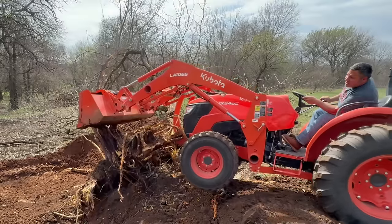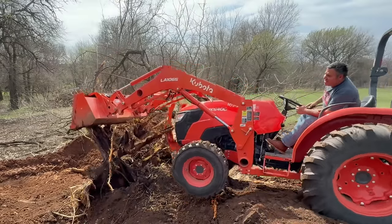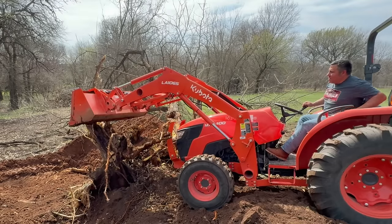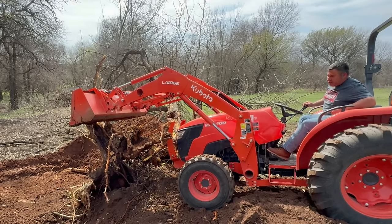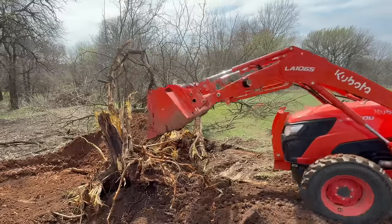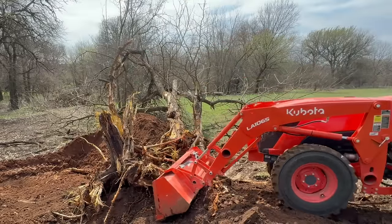There it is. There it is. Heck yeah. Don't come back on my tractor. Don't come back on my Kubota. Not today, not tomorrow. I'm going to get under you and you are leaving. I am evicting you from your spot.